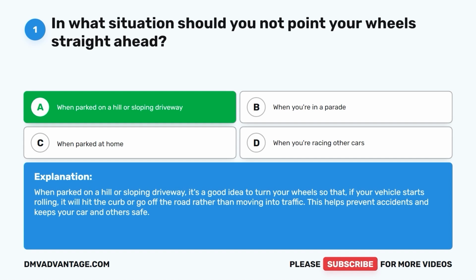When parked on a hill or sloping driveway, it's a good idea to turn your wheels so that, if your vehicle starts rolling, it will hit the curb or go off the road rather than moving into traffic. This helps prevent accidents and keeps your car and others safe.